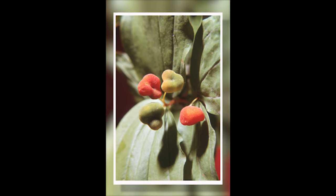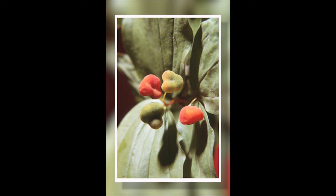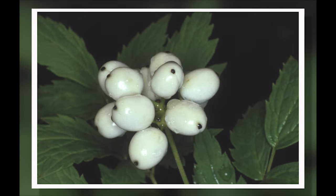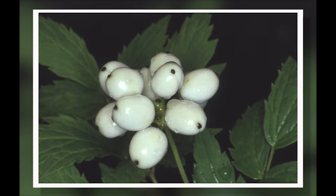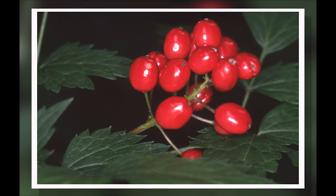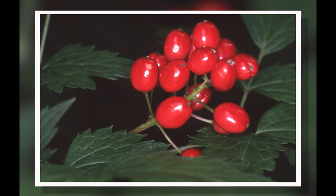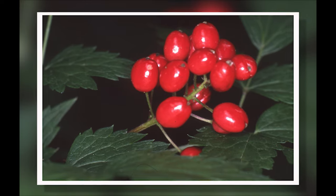But the fruit, the berries, rise above the leaves and are quite conspicuous. They are among the most colorful berries in the forest and taller than most of the ground cover. These waxy-looking berries, both the white ones and the red ones, should be avoided. Children should be warned they are not edible and may be poisonous.